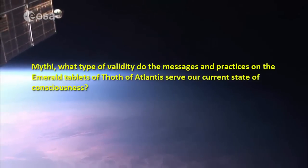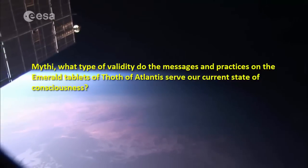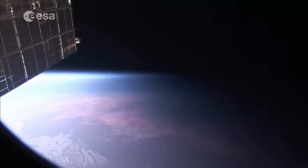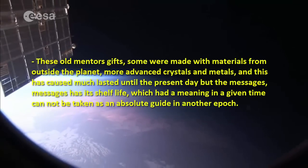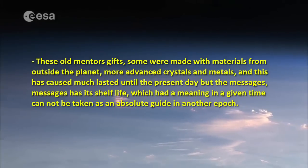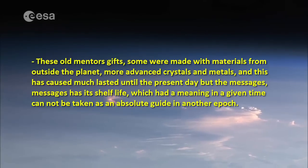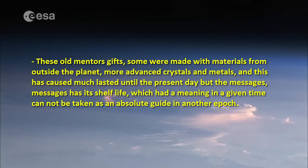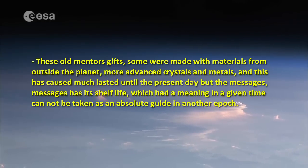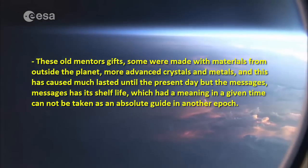Mythi. What type of validity do the messages and practices of the emerald tablets of Thoth of Atlantis serve for our current state of consciousness? These old gifts, some were made with materials from outside the planet, more advanced crystals and metals, and this has caused them to last until the present day. But the messages have a shelf life; what had a meaning in a given time cannot be taken as an absolute guide in another epoch.